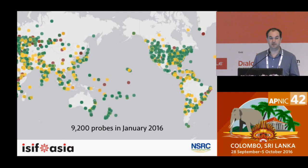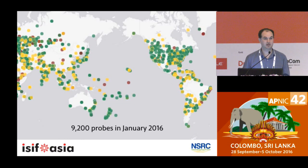This slide is 10 months old. 10 months ago, there were 9,200 active probes throughout the world. If you see this string of green pearls throughout the Pacific, I would say that the ISIF-funded project that I've been working on is responsible for 80% of those or more. So here are some of the measurements.